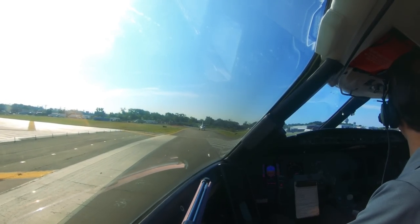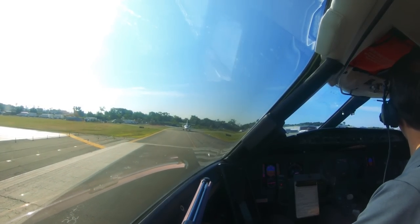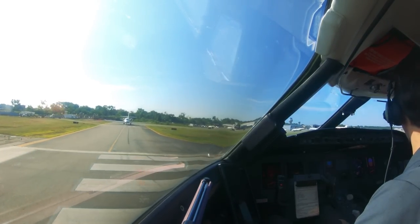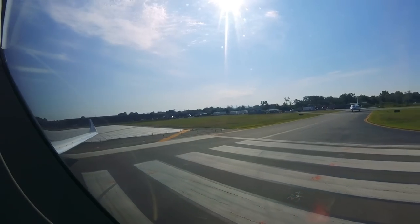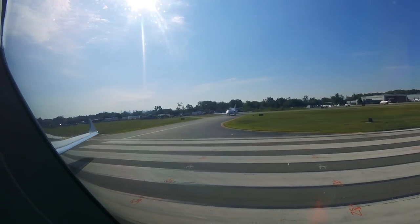No more than 1,500. Tower, Beachhead 95, Bravo Zulu on the visual 19. Beachhead 95 Bravo Zulu, Teterboro Tower, wind 3007, runway 19, cleared to land. Might have swung a little too far. Alright, cleared to land, and we are parking at Jet Aviation. 95 Bravo Zulu. We're good.